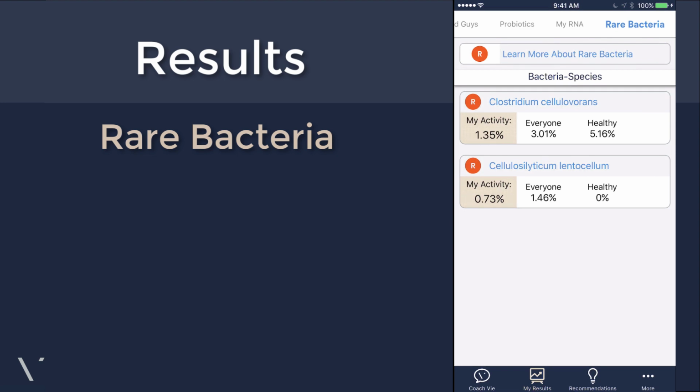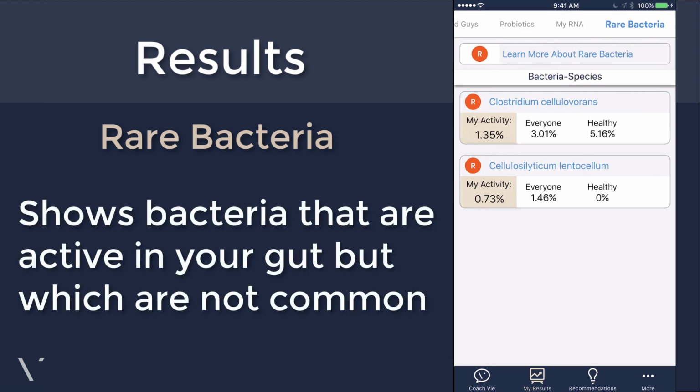The rare bacteria show the organisms that are active in your microbiome but have low or no activity in the majority of the population. Everybody will have some rare bacteria, since we all have microbiomes that are as unique as our fingerprints. And in fact, there's no one species that's been found in every single person tested.